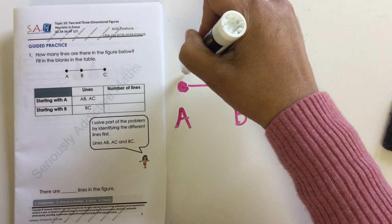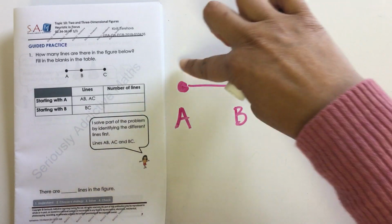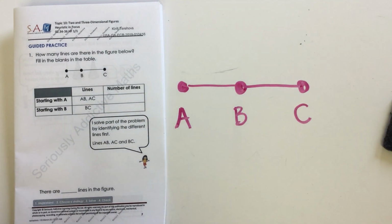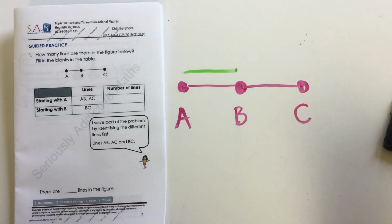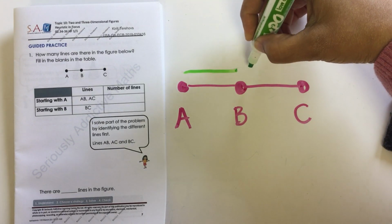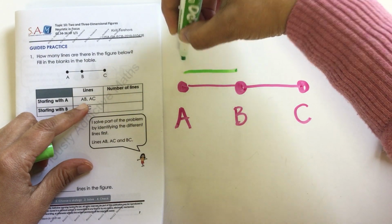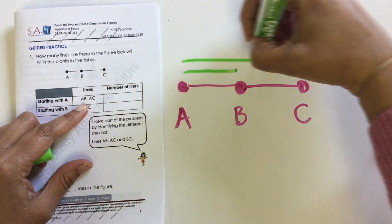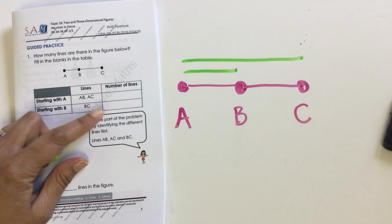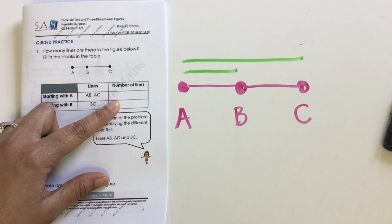So A to B is 1 line. Oops, let me grab a better marker. Here we go. So that's 1 line. And A to B, and then A to C, okay? So A to C, how many lines do you have? You have 2. So you're gonna write 2. We have 2 lines here.